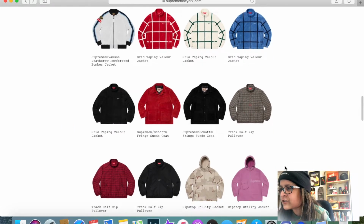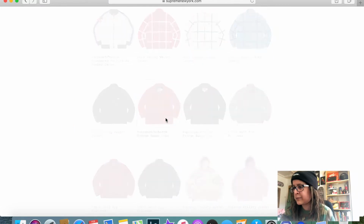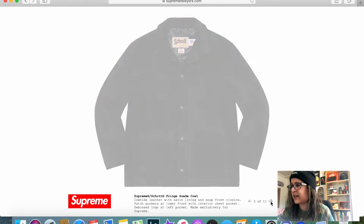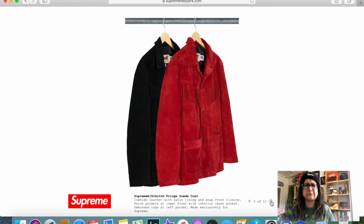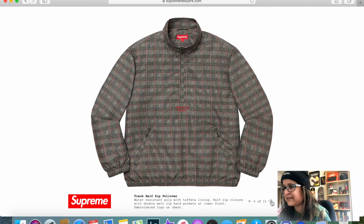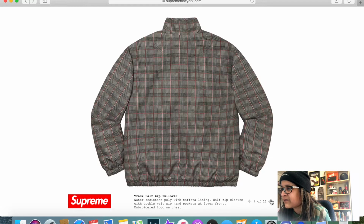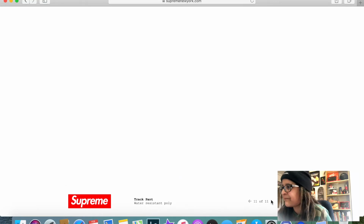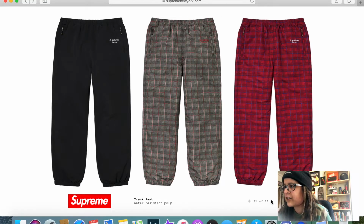And then we've got this Supreme Shot fringe suede coat. Disgusting. Skip. Anything with fringes on. Blech. Don't like it at all. Okay, track half zip pullover. It's okay. It's all right. Yeah, that's all it is. It's okay. And they have the pants as well to go with it.